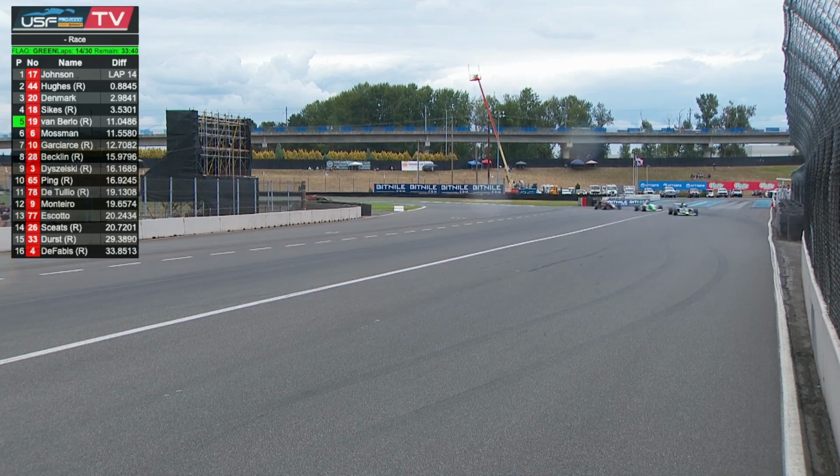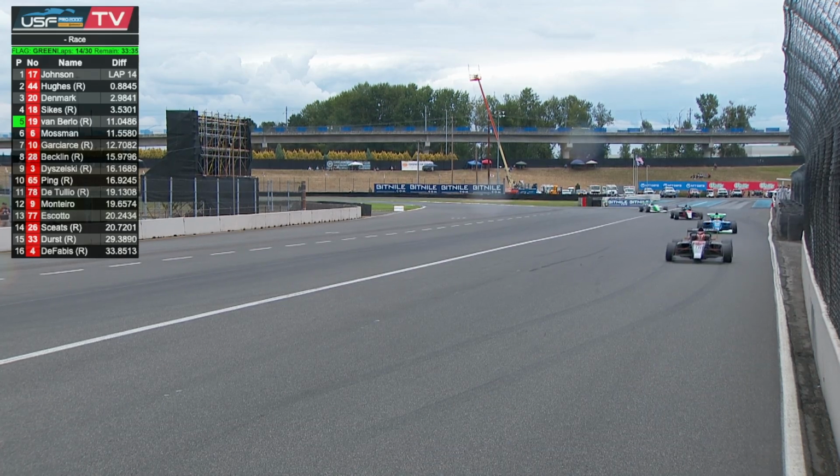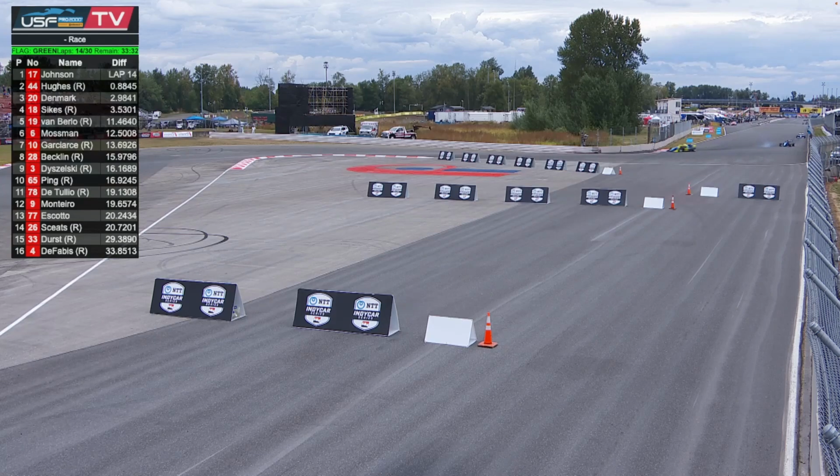So Mossman holding on to 6th, right behind him, George Garcia Arce. And then this next battle here right now is Danny Jashelski's been able to get by Cooper Becklin. So Jashelski up into 8th, Becklin back into 9th, and Noah Ping right there as well. Up front, Nikita Johnson out by 0.8 of a second. The lap before, he was about 0.3 quicker, so it was a half a second, but he gapped him back up to 0.8 of a second. Johnson over Hughes.